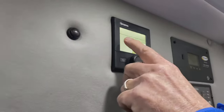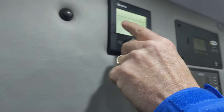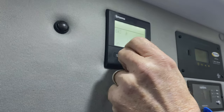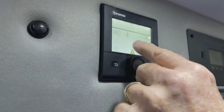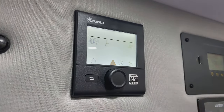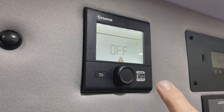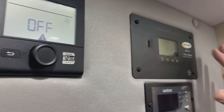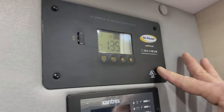This has the new Truma Varia heating system, and that's all controlled from here. You have a setting here for the temperature inside the van. You have a setting for your water heater, for the fan. It all works through this control panel here. So you can turn it off and on, set it. Very easy to use. This is a Go Power for your solar panels.